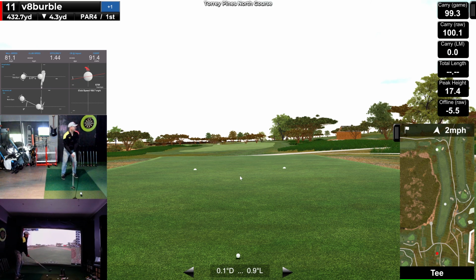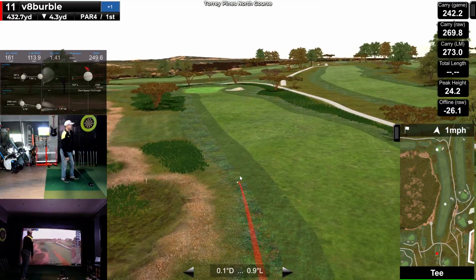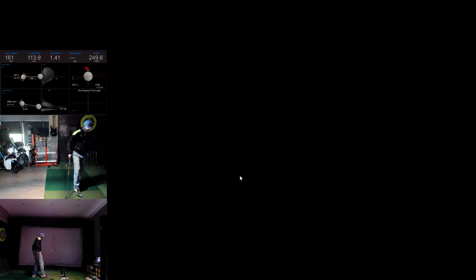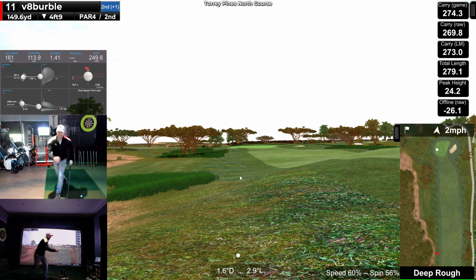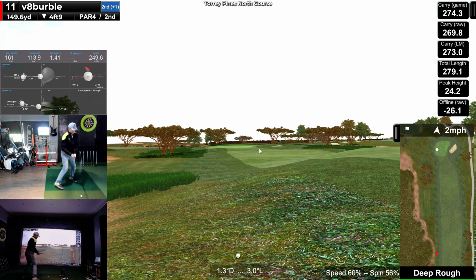Okay, that line, I don't want to be pulling this left. So what did I do? Hold it. This deep rough is an absolute killer. It's a killer. You know, that wasn't that bad. I know that was the shot I said didn't hit, but it's still.